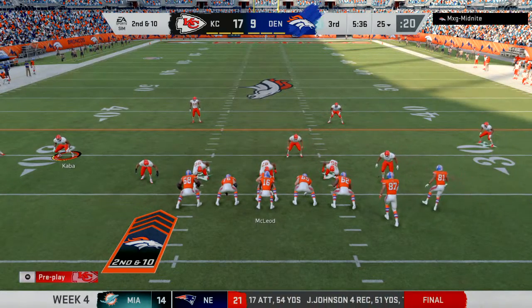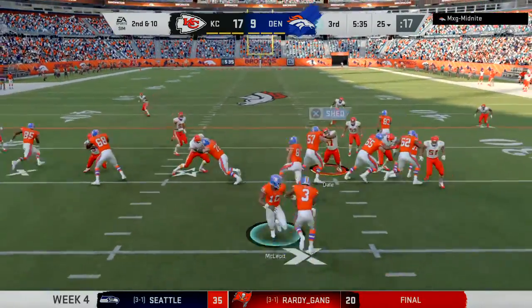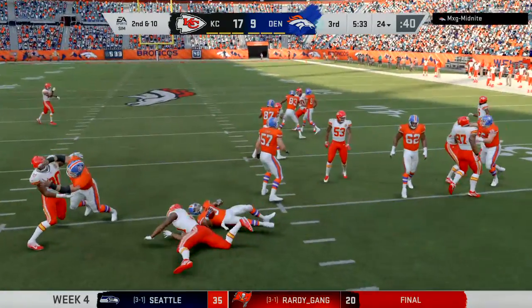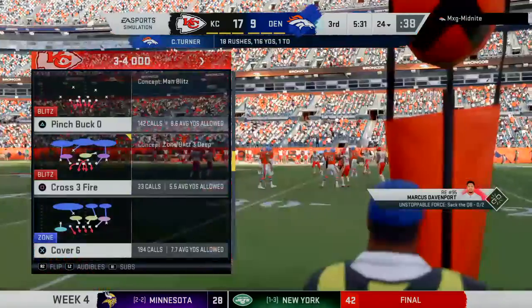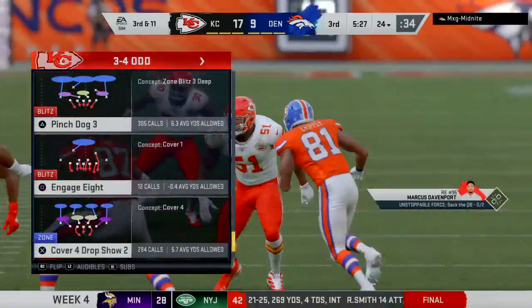Check, 59. Hey, we heavy on the edges. On second down now, it's Turner, and maybe a measure of revenge there. He's had his way in this one, but this time they get him behind the line.